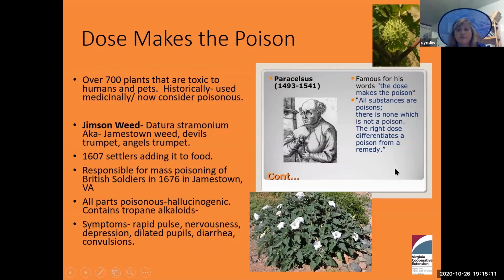The symptoms for that would be like rapid pulse, nervousness, depression. You get dilated pupils, diarrhea, eventually start to have convulsions, and then death, usually if you're consuming a large amount.